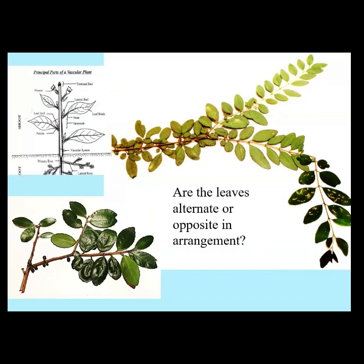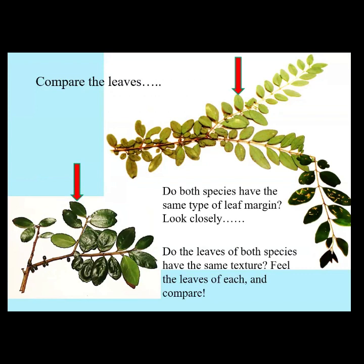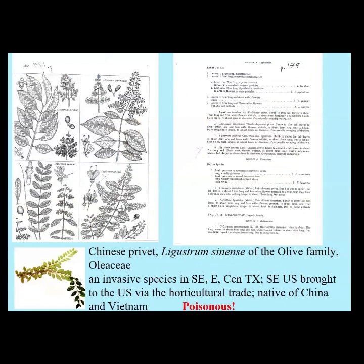Okay, so lateral buds and the leaf axils: alternate and opposite. Okay, textures. Chinese privet, Ligustrum sinense, is of the olive family. We do have a native privet, but it's a different genus, native privet in the US. Another thing, people make tea out of the leaves of yaupon. It's the only caffeinated drink available to us from our native plants in the US. Yerba mate is in South America. It's not yaupon, it's another holly, a different species. Do not do that with privet because it's actually poisonous. Good reason to know the difference.